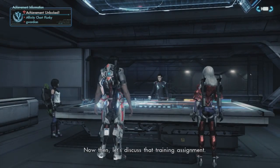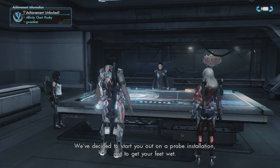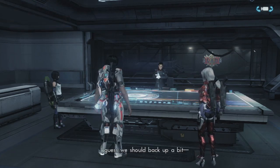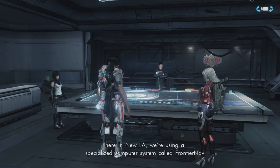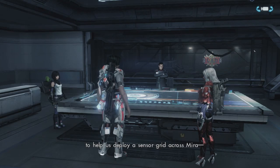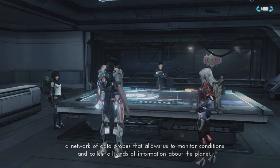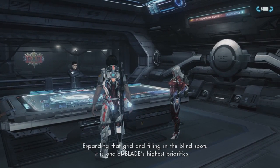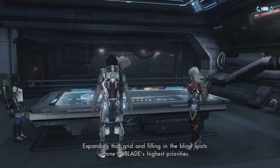Now then, let's discuss that training assignment. We've decided to start you out on a probe installation, just to get your feet wet. I guess we should back up a bit. Here in New LA, we're using a specialized computer system called FrontierNav to help us deploy a sensor grid across Mira. A network of data probes that allows us to monitor conditions and collect all kinds of information about the planet. Expanding that grid and filling in the blind spots is one of Blade's highest priorities.